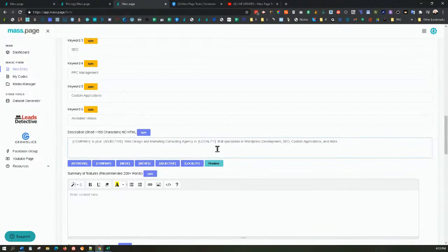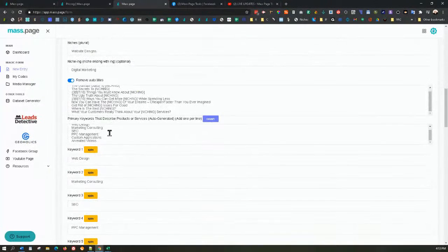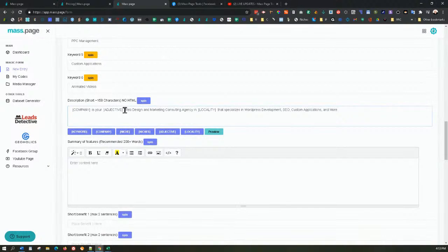Okay. And then this is what this is doing, it's making it a very evergreen description that you can use anytime you change your code up here at the top, your actual location. It'll go ahead and change those where those placeholders are, or what the data is.